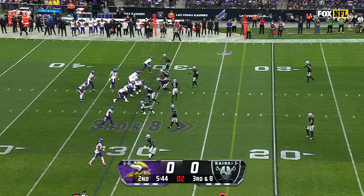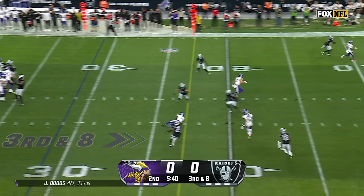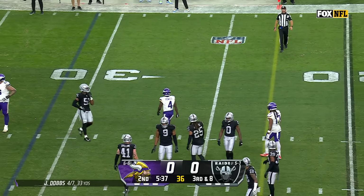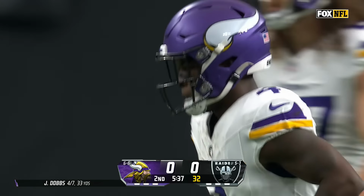Cannot have a negative play here. Keep it close for the field goal. Dobbs hit as he throws. Low throw. Is it caught by a diving Brandon Powell? Yes, it is. And a first down at the 23. Or is it a first down? No, they're going to say incomplete.